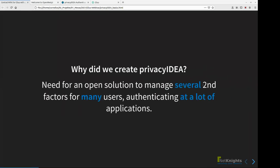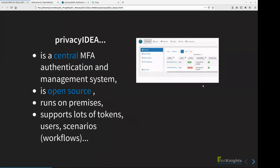So why did we actually come up with PrivacyIDEA? We saw the need for an open solution to manage different second factors for a lot of users, and also in a way that a lot of different applications could authenticate against this central service. And so PrivacyIDEA is a central authentication system and a management system. So you're using it in your network to manage your authentication objects or second factors, and also that applications authenticate against PrivacyIDEA. It is open source and runs on premise. And the very interesting thing is it supports lots of tokens, lots of different token types, and so you can use it in a lot of different scenarios.